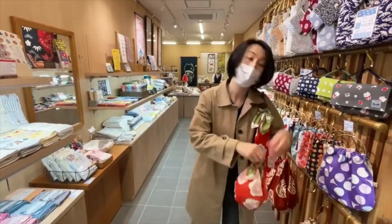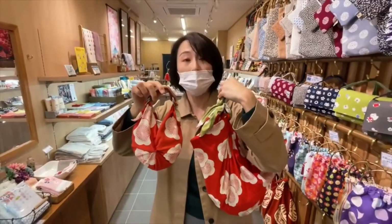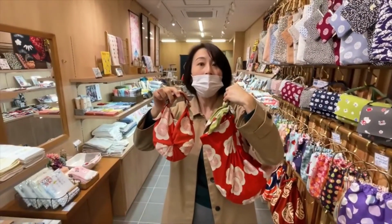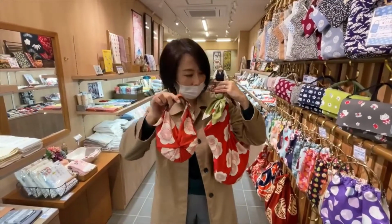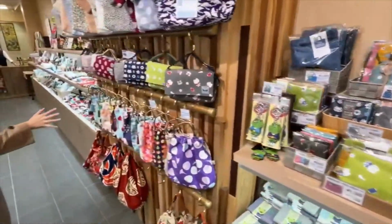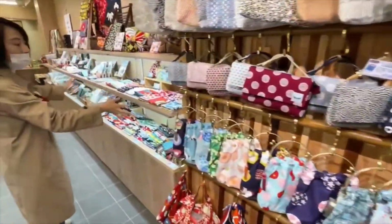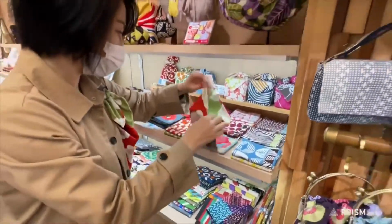Okay, and then these are also bags made out of furoshiki. You notice? Same design, but the size is different. So furoshiki has various sizes and various designs, which we are going to show you later. Next to the bags, there are a lot of clothes. They are all furoshiki. And I will show you.